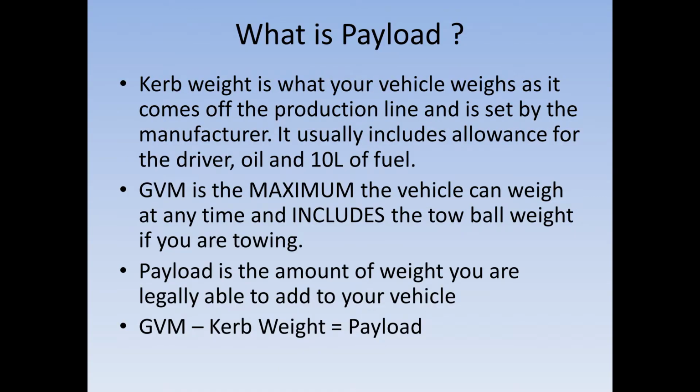The main thing you've got to look at with your car is payload. It's how much you can add to your vehicle from its curb weight, which is set at the factory. So that's pretty much the raw weight of the vehicle as it is, with a slight allowance for fuel and an allowance for having a driver. Then you've got GVM, which is the maximum it can weigh at any point in time. So take the GVM, take off your curb weight, and you will get the payload, the amount of weight you can add to the vehicle.